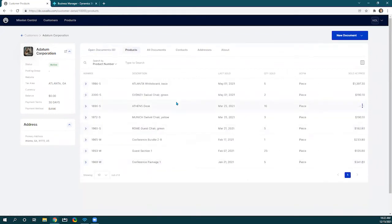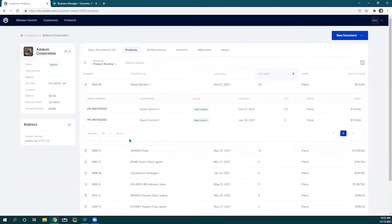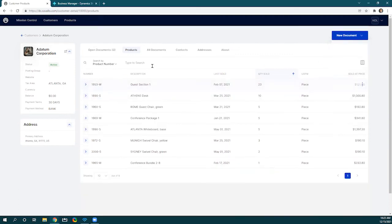Going to products gives me a quick view of exactly what products I've been selling to this customer. And in my case, I might want to go ahead and actually sort this by quantity sold. There. Now I can see very quickly, guest section 1, it's obviously the most popular item for ADatum. And then if I go and expand that, I can see exactly which documents we've had those sold on. Right from here, if I wanted to, I could go ahead and start a new order for this customer, perhaps for that popular item if they need to order some more.